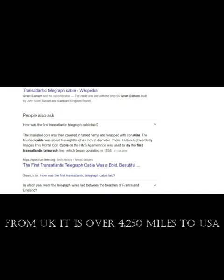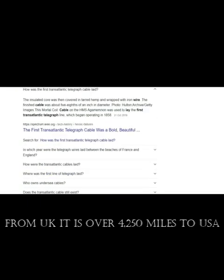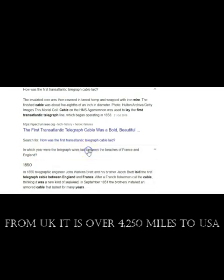This is a different ship. We'll have a look in a minute, but this is a different ship that laid the cables. It was that one, the Agamemnon. Do you see what I mean? Though it said it was the Great Western. The Great Eastern. Sorry, the Great Eastern. In which year was the telegraph laid?